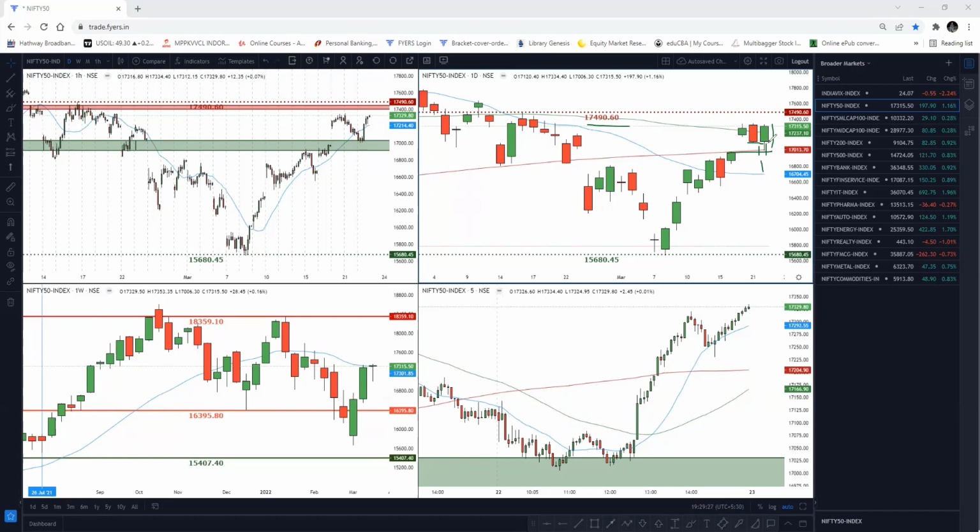It sets up the expectation to go short in the market. However, after some time, it immediately reversed back up and closed at its high. So that shows the power of the buyers. That also shows that this market is not going to come down easily.